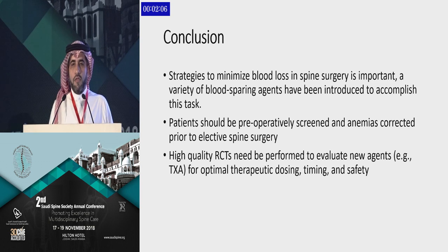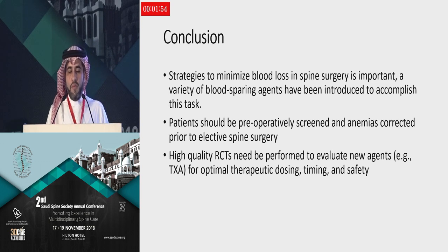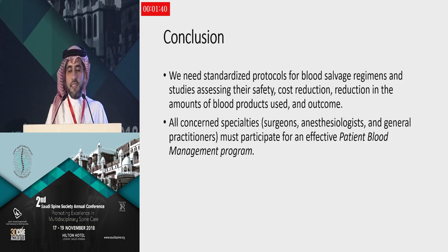So in conclusion, a strategy to minimize blood loss in spine surgery is important. A variety of blood-sparing agents have been introduced to accomplish this task. Patients should be preoperatively screened for anemia and corrected, especially patients with platelet dysfunction. RCTs are needed for the use of new agents like TXA for optimal therapeutic dosing, timing, and safety.